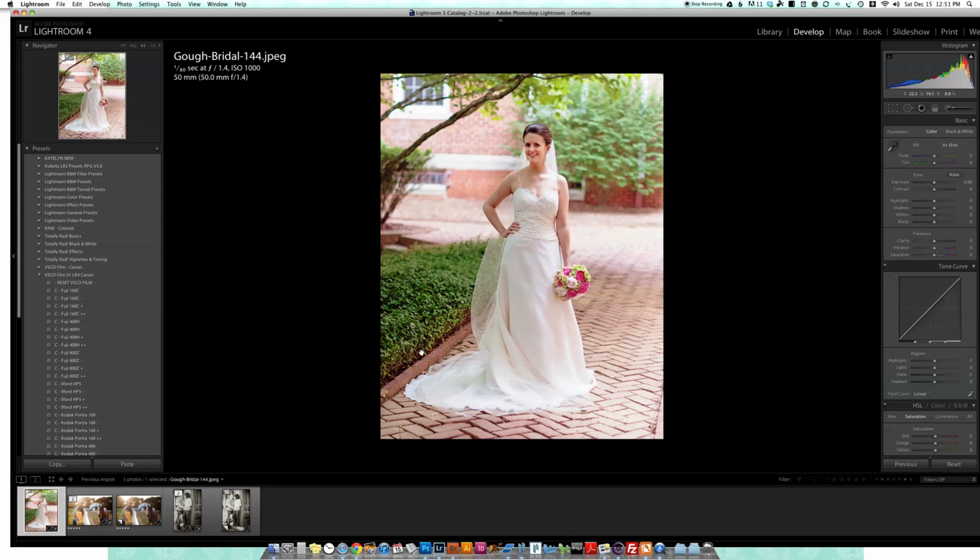Whenever you shoot and you're editing and you're like, I just can't make this look right, more than likely it's not a camera issue. It's more of just how you handled your light. And that's exactly what happened in this case. So, not enough light on her face, but everything else looks beautiful. Her dress looks beautiful. So you should be proud of yourself.